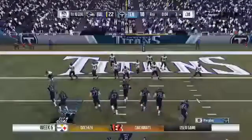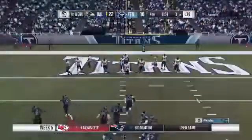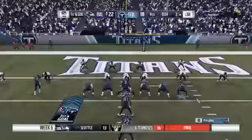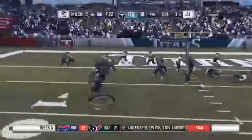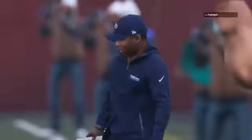Only way to get the lead here, of course, with a touchdown. And that's what they're gunning for on 1st and goal. They come out here in the eye. They'll try and run for it on 1st and goal. And he'll go backwards, losing yardage to the 5.